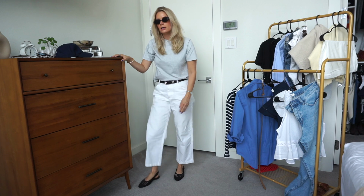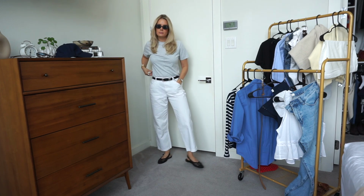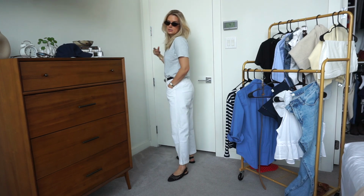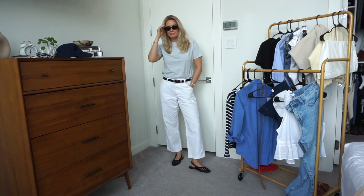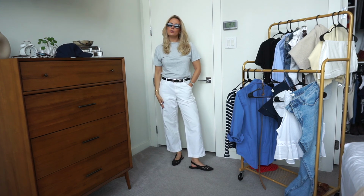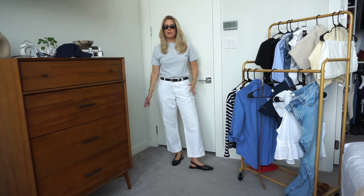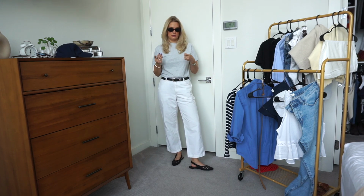Slinky backpack. Yeah, that's cute. I feel like it's a little less heavy. I don't know if you know what I mean by that statement, but that was look number 3. Cute, casual, comfy. Honestly, I wish I saved this for last because I would bebop around in this for the rest of the day.